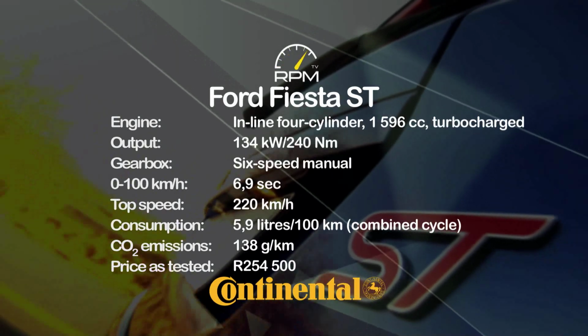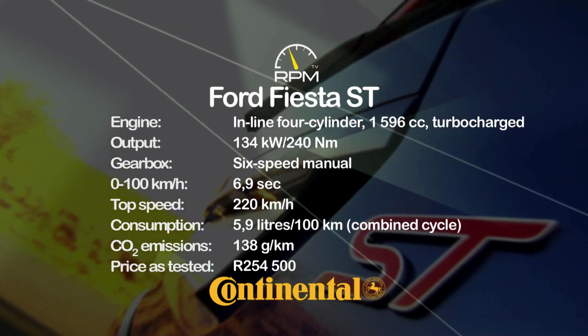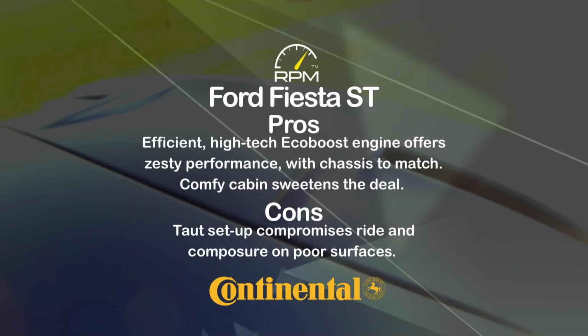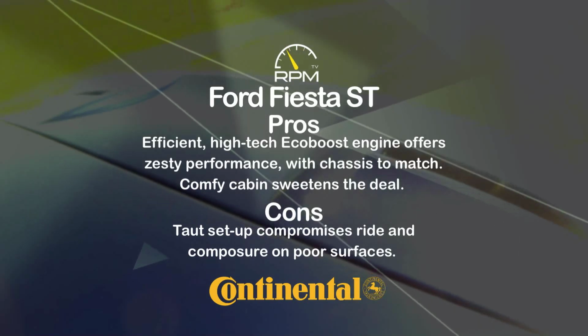The Fiesta's zesty turbo engine and a taut, finely tuned chassis ensure exceptional driver appeal, while plenty of grip and decent steering feel add to the fun. Superb Recaro seats and ample standard kit are further plus points, but the stiff setup makes for a torrid ride on poor surfaces and ultimately compromises composure.